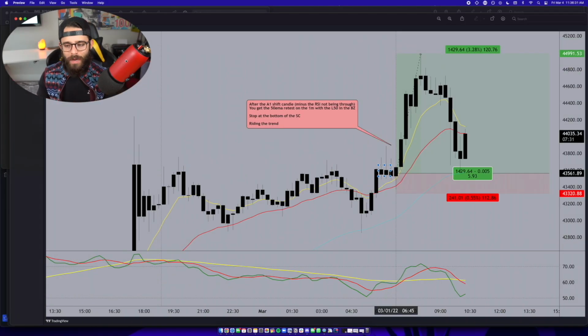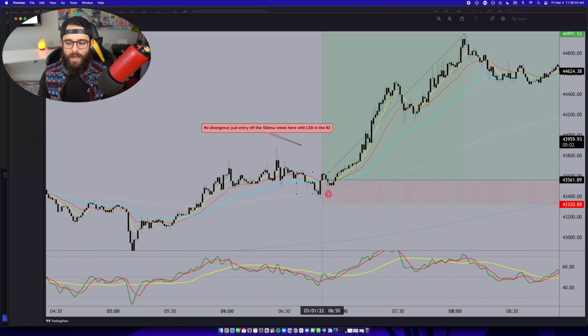Instead, I'm looking on the 1 minute to trade the pullback to the 50 EMA. The blue line is the 50 EMA. When market sentiment is bullish, as it is here on the 1 minute.